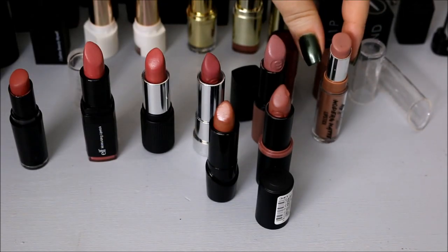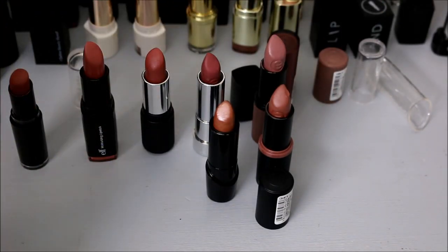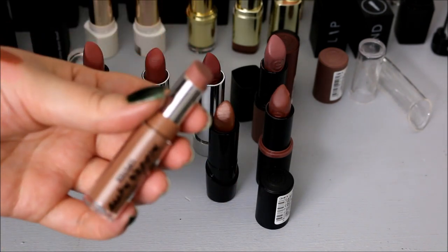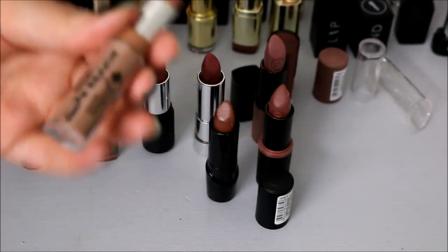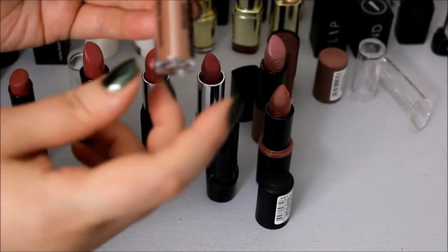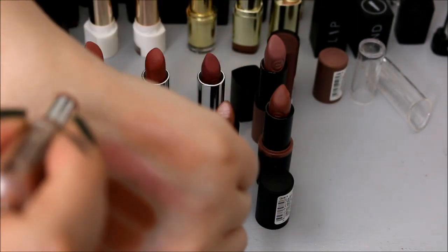All right, and then this one I am keeping as well. I know, I'm sorry. I can't help it, you guys. These are all the ones I want to keep, all the nudes. This is one of my favorite nudes ever. This is like the Dead Girl nude. This is from Jordana. It's the Modern Matte Lipstick. I have a whole bunch of these as well. This is Matte Innocence.